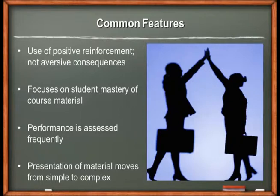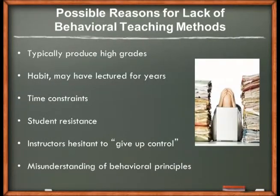Typically, they use positive reinforcement instead of any kind of aversive consequences. They also focus on mastery, so learning a particular content area before moving on to the next. Also, performance is assessed frequently, so there are small, frequent assessments of performance instead of one big, huge assessment at the end, or a final exam at the end of the semester, for example. And then typically, presentation of materials moves from simple to complex. So first maybe learning simple definitions or terms, and then using that information, generalizing it to larger, more involved concepts.